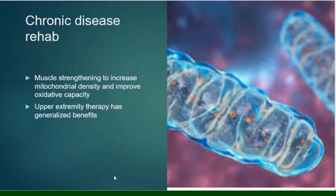There are chronic disease rehab programs, so pulmonary rehab, cardiovascular rehab. The underlying principle of these is that strength training or resistance training increases the muscle mitochondrial density, and that improves oxygen uptake and utilization, thus reducing fatigue and weakness. Also want to point out that if the individual has problems ambulating, or if they're wheelchair bound, upper extremity exercise is equivalent to lower extremity exercise for generalized benefit and endurance.